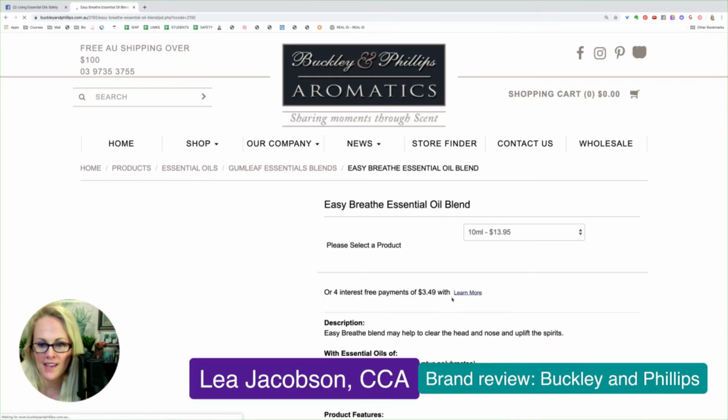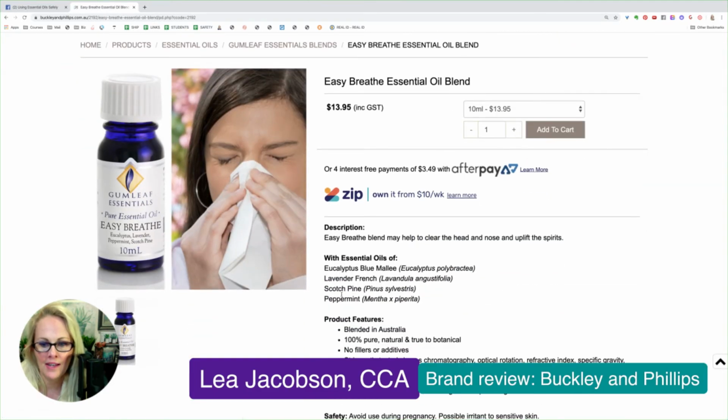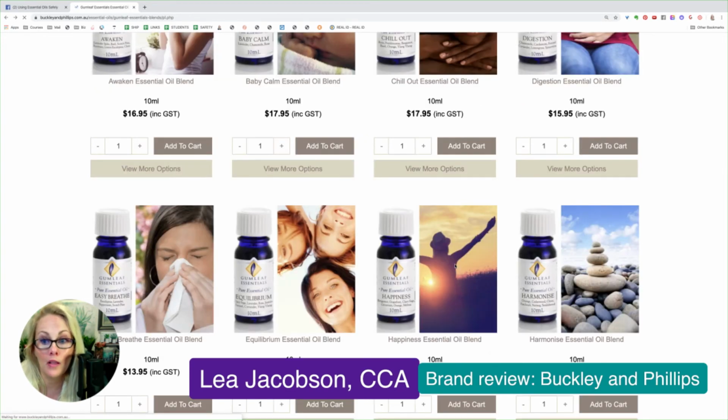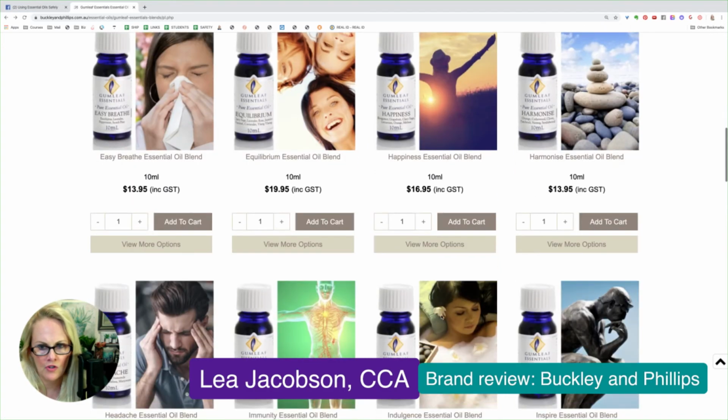Easy Breathe. I'm going to assume this has eucalyptus, lavender, pine, and peppermint. So this would be for ages 10+, which I'm not seeing here. This blend is safe for use during pregnancy. I'm not sure why it has that flag, but there are no essential oils in there saying that. Oh, the polybracta. Maybe that's why. I just realized that the eucalyptus is polybracta eucalyptus. That's unusual. That's not a typical eucalyptus. Let me just check, because I think that is the one you have to... Nope. Okay, so that is pregnancy safe. So, yeah, that is not a common version of eucalyptus.